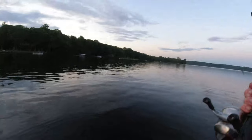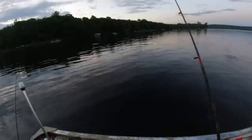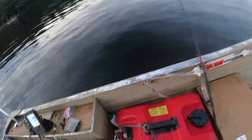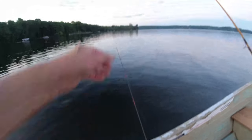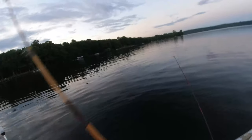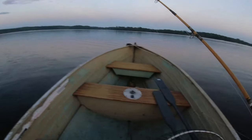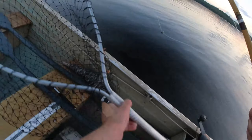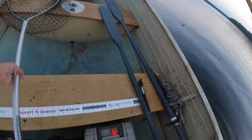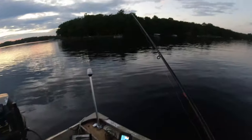Oh, it's 9 o'clock. I gotta get heading in. I'm not even gonna bother putting a hook on this one right now. I'll do it when I get back in. I don't like to stay out much past 9 because if the boat doesn't want to start, I gotta be able to have a little daylight to row in.